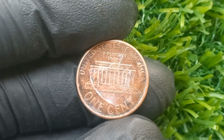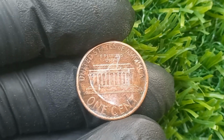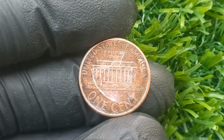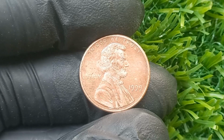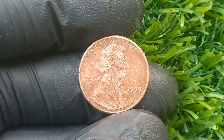And here's your final cliffhanger. There's a growing belief among top collectors that an ultra-rare, as yet undiscovered 1999 Lincoln penny with a triple strike error exists. The value? Estimated at over $1 million. You've made it to the end, and now the question is simple. Will you hold that coin in your hand and wonder what could have been? Or will you be the one who cashes in, who walks away with $484,000 or more?